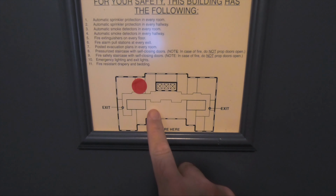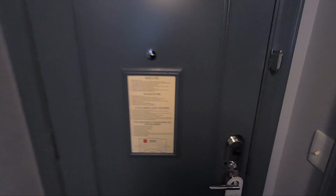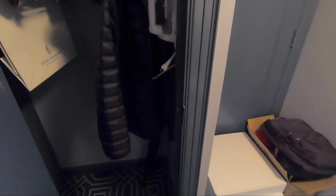We are unfortunately not in this giant suite here. We're in one of these little rooms, but let's take a look around and see what we think. All right, here in the foyer area is a little closet. We've got a nice big safe, a couple of slippers there, lots of wooden and padded hangers, and an ironing board. A nice Four Seasons bag. There's even an umbrella hiding in there.